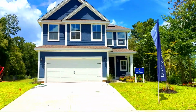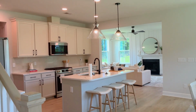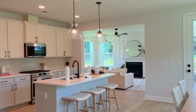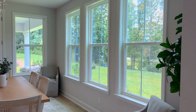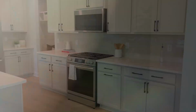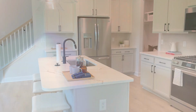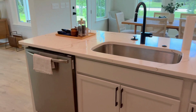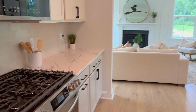Let's talk about what makes this home truly special. You'll walk in through a sleek 6-foot, 8-inch fiberglass front door and notice 9-foot ceilings, oversized windows, luxury plank flooring throughout the main areas. The kitchen is fully loaded with energy-efficient stainless steel appliances, granite countertops, a Kohler pull-down faucet, and 36-inch staggered birch cabinets with crown molding.